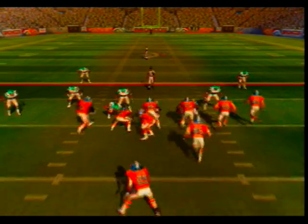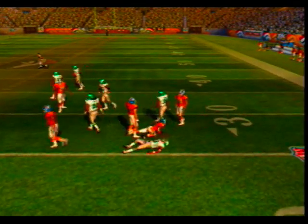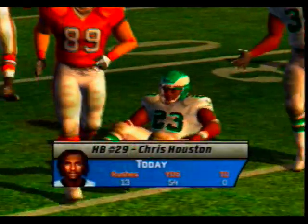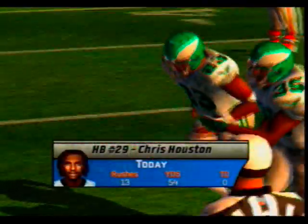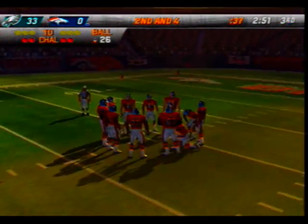A little misdirection. White is there on the stop at the 26. This is just the kind of thing that they have come to expect from their running game. A very consistent and effective ground attack.